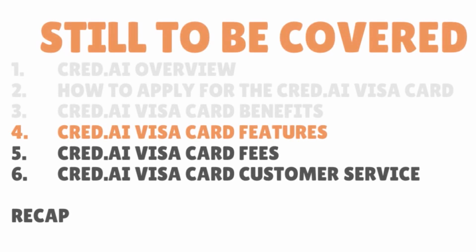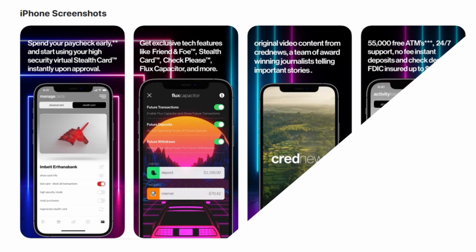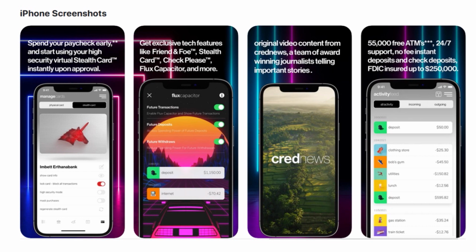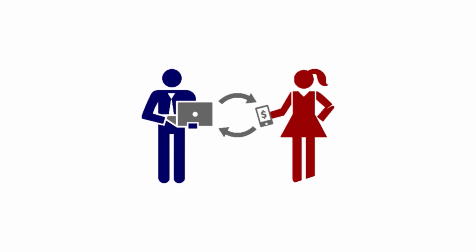Again, one thing you have to think about with the cred.ai Visa card is that you have a technologically inclined card that's issued by a fintech company. So everything here and the experience happens on mobile. It's a primarily mobile experience that you have to think about. And so there are a few features you need to know. So we have the flux capacitor. This lets you access the spending power of future deposits and budget for future charges before they even happen. You have the stealth card.